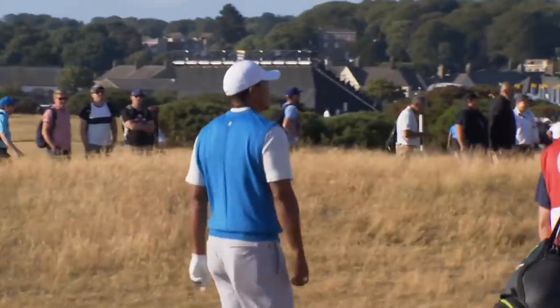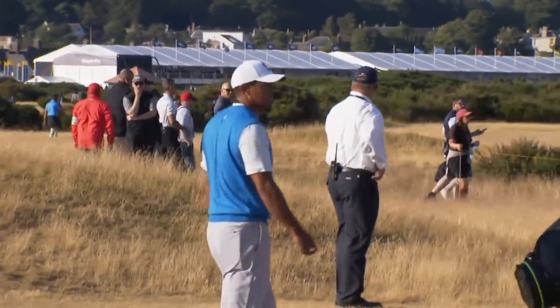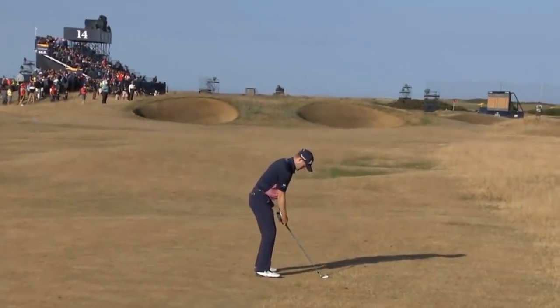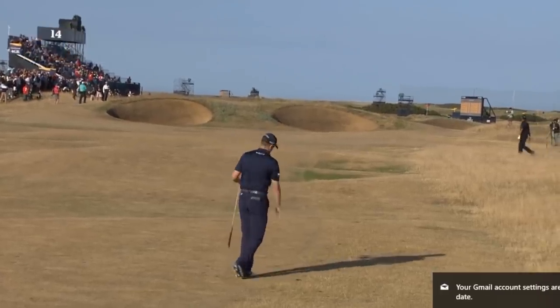He's not going to like that one. No. That is a difficult bunker shot, even if it is a perfect lie. These are the spectacle bunkers that block the view.